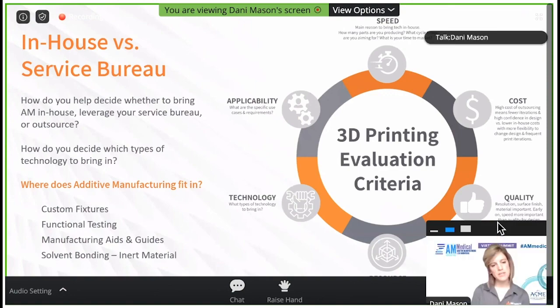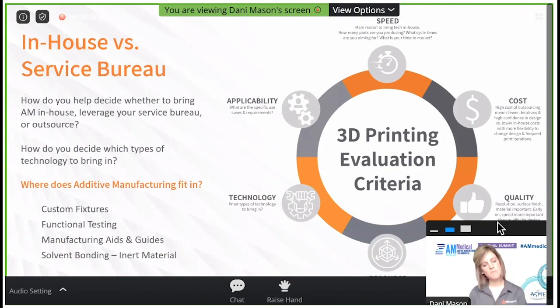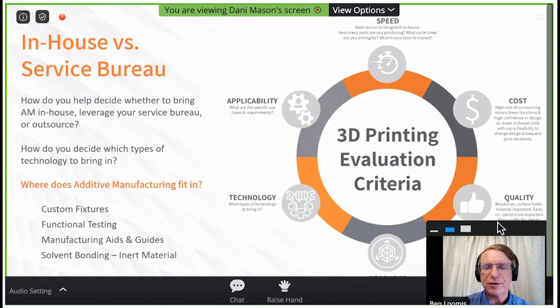Are there any other unique applications you wanted to touch on, Ben? Either manufacturing aids or guides, anything you feel hasn't been covered that people could use additive for? Sure, there was some mention of fixturing in production, and the filament printers can do a good job with that.